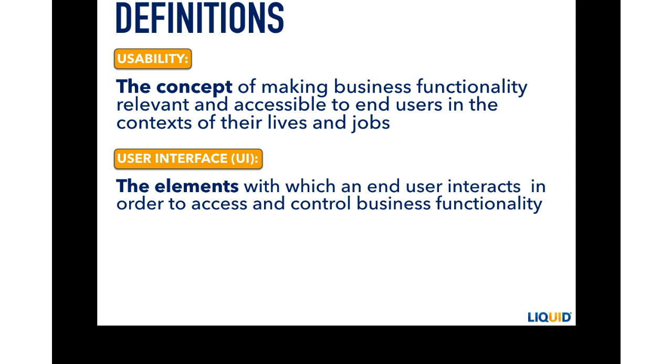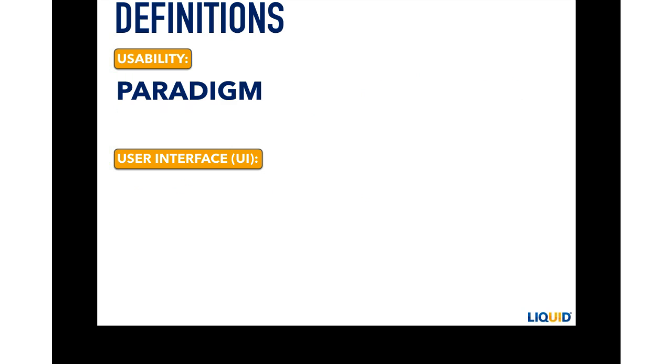And then the second thing we want to define is this user interface. These are the elements with which an end user interacts in order to access and control business functionality. So back to the car analogy, this is the steering wheel, these are the seats, these are the gas pedal and the brake pedal. So that is to say usability is really a paradigm that we're after here, and user interface is a tool with which we can realize that paradigm.